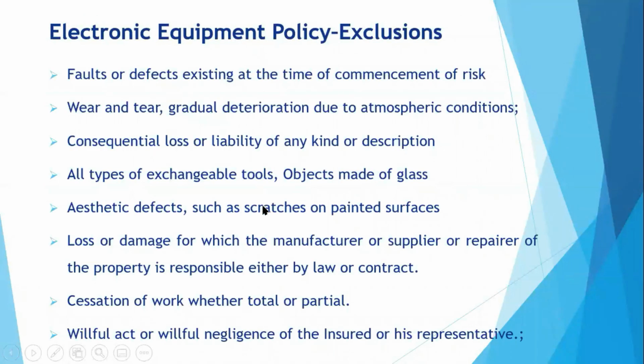Now these are the exclusions: exchangeable tools, aesthetic defects such as scratches on painted surface. These things are not covered. There is no breakdown. Wear and tear item, gradual deterioration due to atmospheric condition, not paid. Fault or defect at the time of taking the policy, at par with MBD. Loss or damage for which manufacturer is responsible, same, at par with MBD.